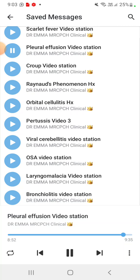Doctor, did you mention the radiological investigations? Radiological investigation, I told you a chest X-ray and ultrasound of the chest we can do. And if needed, CT chest we can do. Okay, doctor.